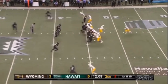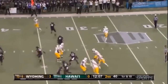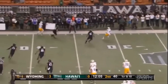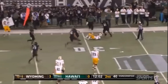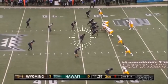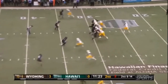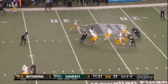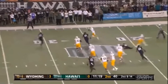Pulling off the edge. Nice counter move there. Doesn't really end up affecting anything, but still nice to see that. Back to off-ball linebacker. Man coverage look, and did enough of a job to force the quarterback to run.